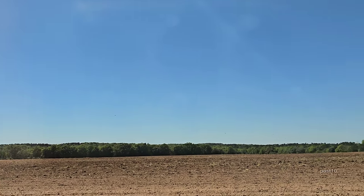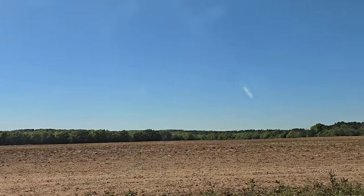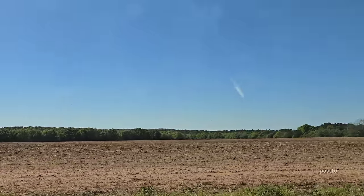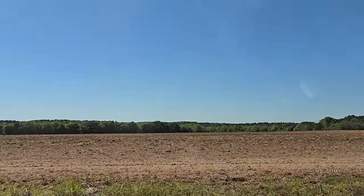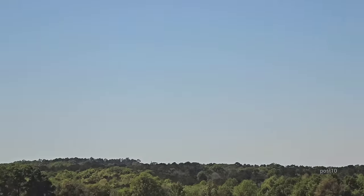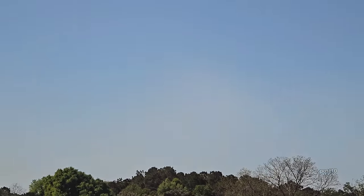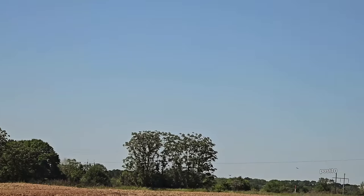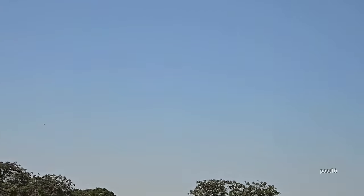What do you think it could be? Why is there so many helicopters out there? What could they possibly be searching for? Beavers, maybe? Oh, wait. Look now. There's one, two, three, four, five, six, and a couple birds too, also searching.